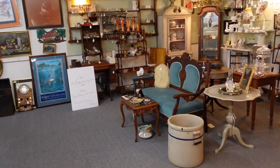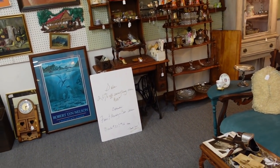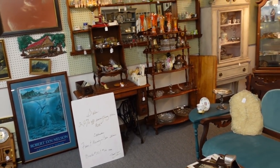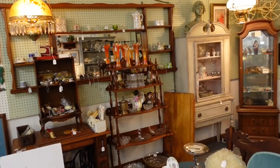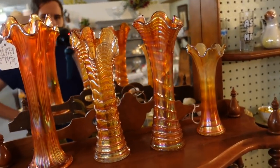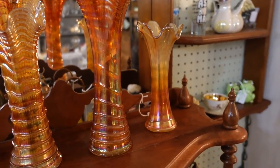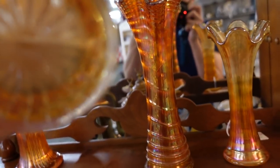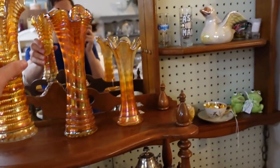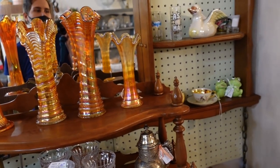This section over here looks good. It's 20% off everything over $25. It excludes firm or already on sale things. So there's a couple marigold, maybe Northwood, carnival glass vases. Look at you being all carnival-y. So this one, it's not marked, $40. Yeah. I will leave those.